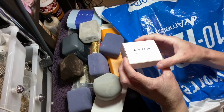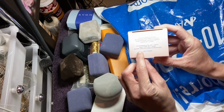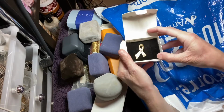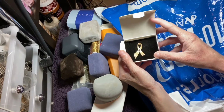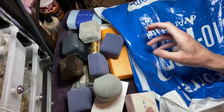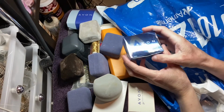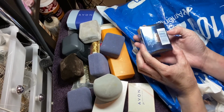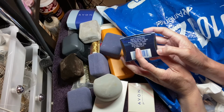Here's another Avon box, and this was bought in 2000. And it's a cancer survivor gold pen. There's another Avon box. Like, she was fascinated with Avon. She always got the new catalogs, and she was always making purchases from their website and their catalog. She bought this back in 2005.